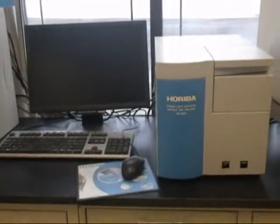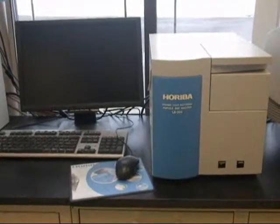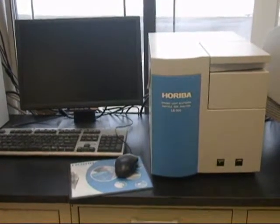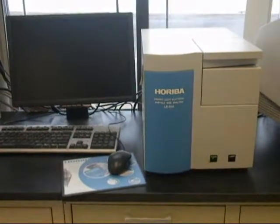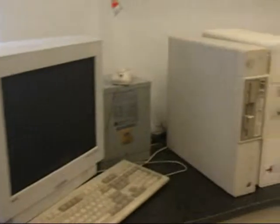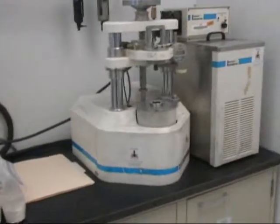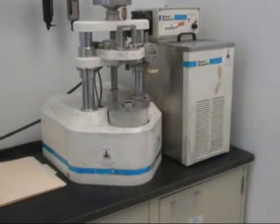Moving along, this is our Aveka LB500. This is our dynamic light scattering analyzer, measuring particles from about 3 nanometers up to about 150 nanometers. It can go up to 6 microns. Over here is our Bolin rheometer. This measures viscosity and other parameters.